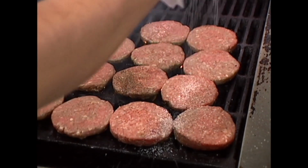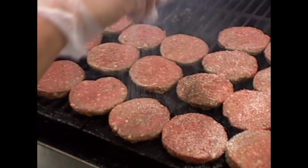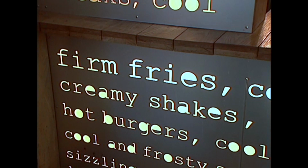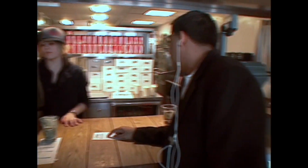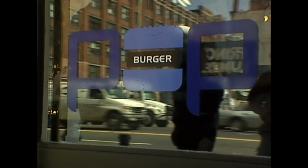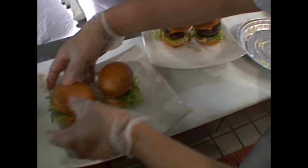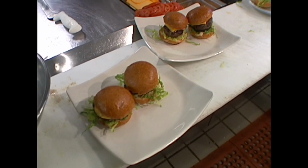It's sort of fitting on the 50th anniversary of McDonald's that we visit a new New York take on the hamburger. This isn't just any hamburger, it's a classic Pop Burger. Absolutely delicious. Tell me how this whole idea started, because I'm intrigued with this little tiny burger. Where did it all start?